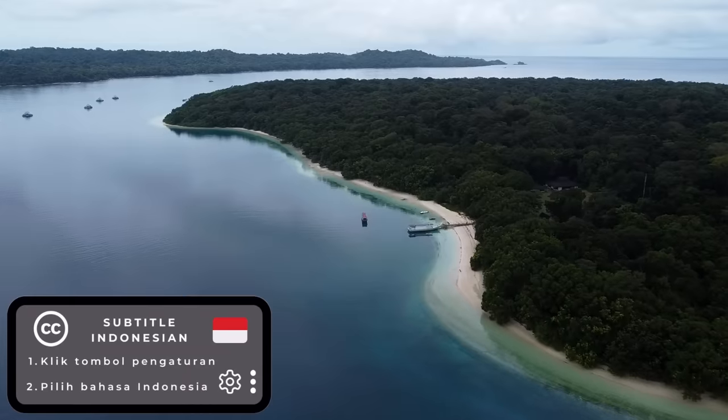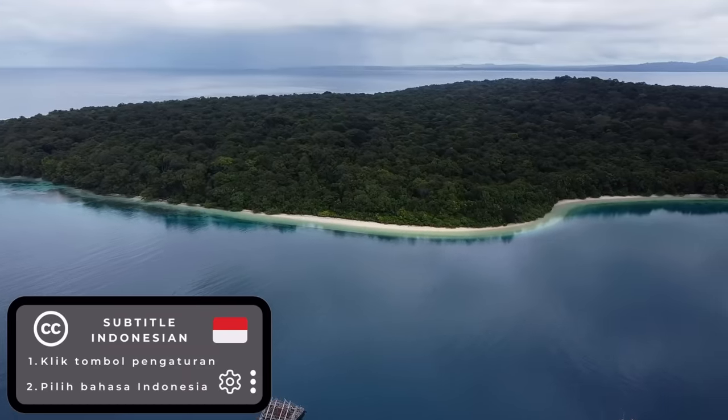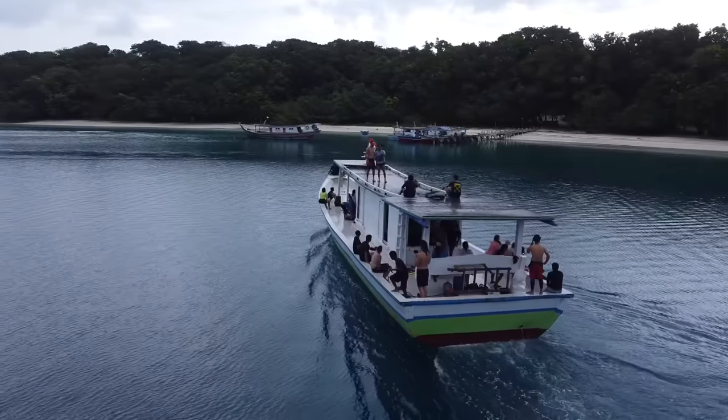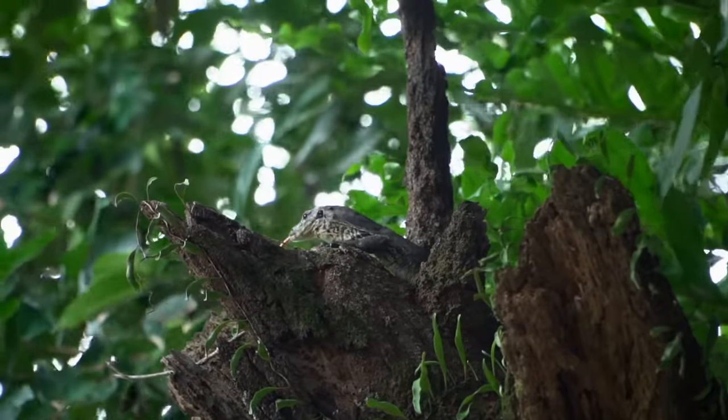Spectacular! We rocked! Pulau Peucang is a beautiful small island that's part of the Ujung Kulon National Park in the Banten province of Java. Over the next couple days, we'll be traveling around the area by boat, snorkeling, trekking, canoeing, and checking out the amazing wildlife here.